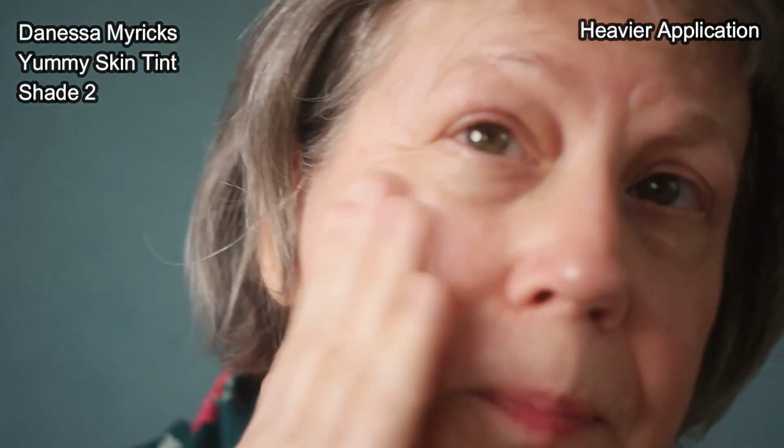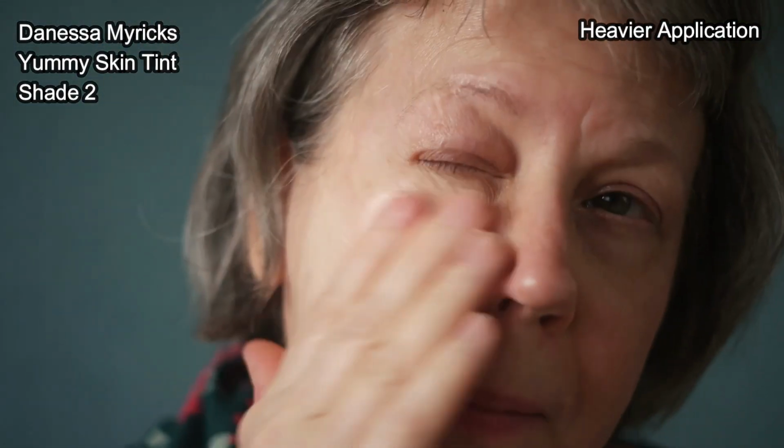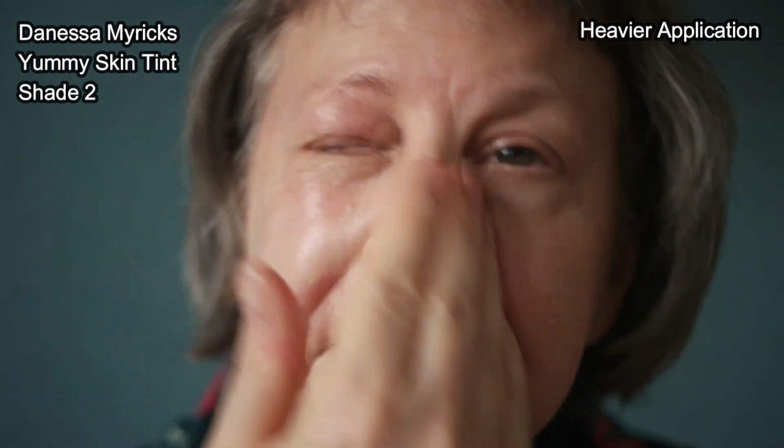and I was really happy and surprised to find out that this really has not irritated my skin at all, and that I seem to be doing perfectly fine with it. So I'm not saying that other people who have sensitive skin will be able to tolerate this, but at least it has worked for me, so I thought I would share that information with you because my skin does react to an awfully lot of foundations that are out there.